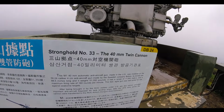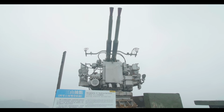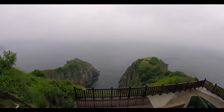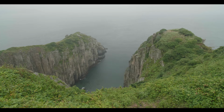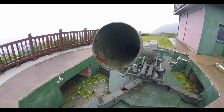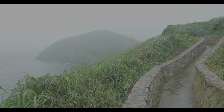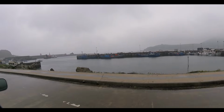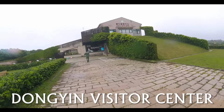Stronghold number 33 with a 40mm twin cannon, automatic anti-aircraft gun made in the US. Wow. There you have the lookout. Oh, beautiful. Wow. So beautiful. We are at the Dongyin Visitor Center.